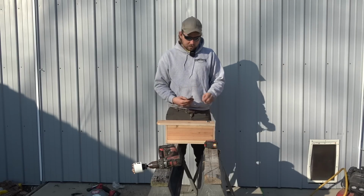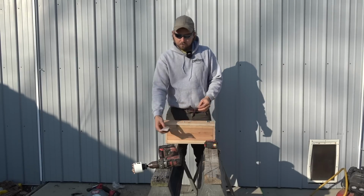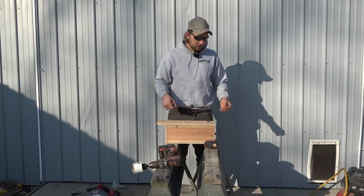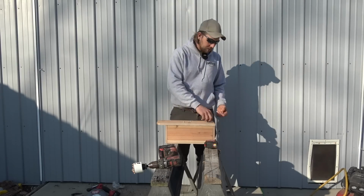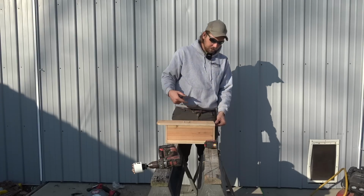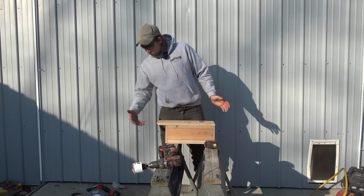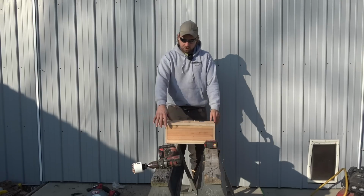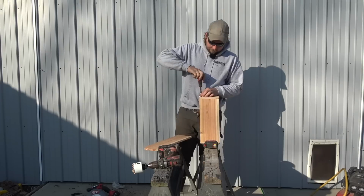If you don't want to use a hinge, you can obviously use wire or a swivel, or I've seen people just drive a nail in there and it swings or whatever. So a lot of options there, depending on how you want to do it. I'm going to install this hinge, and then basically we're done. You can put whatever size trap. So square that up and put that hinge in there and we're good to go.